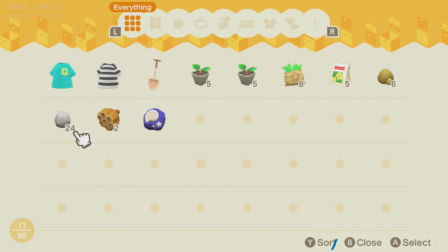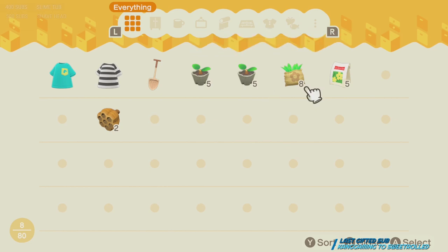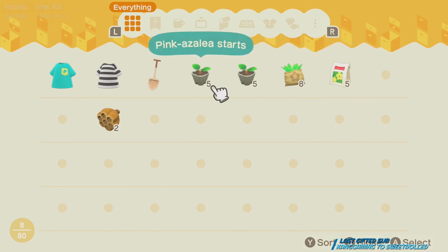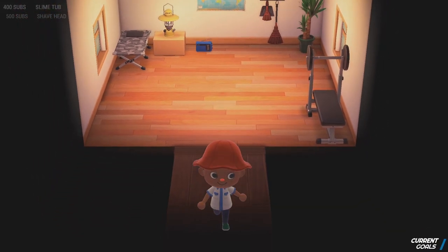All right. So I have enough clay. So that's good. So we don't have to worry about getting more clay. Let's get this fossil. I can donate to Blathers while I'm out. We have some weeds. We have some bags. Okay. So the first thing we're going to need to do is let's craft some better tools.